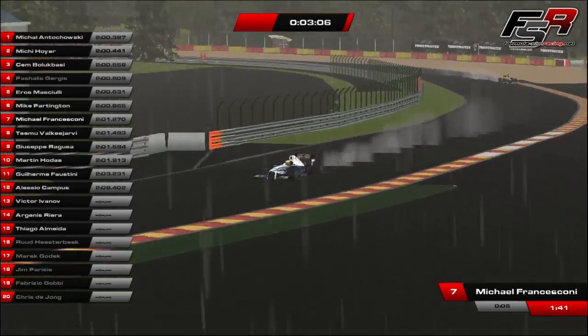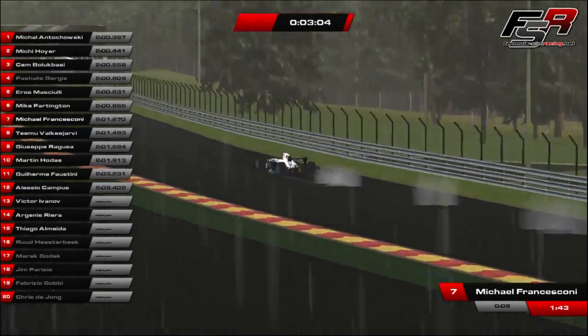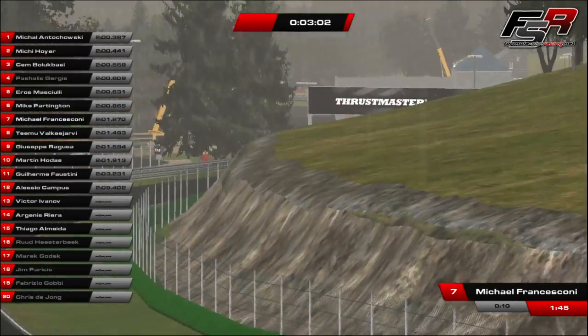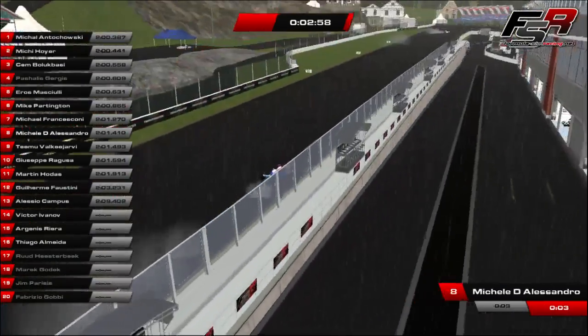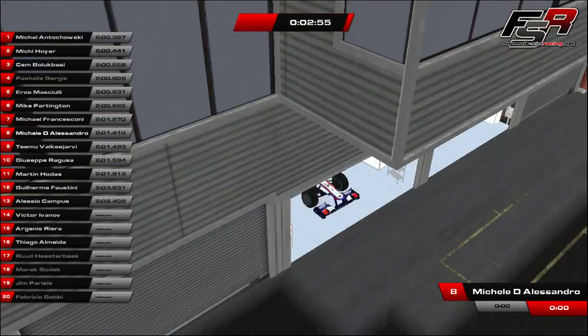It seems like the track is a little bit slower compared to practice. We saw 158s over there. We're currently not even below the 2 minutes as Mikal is going to start another lap. I don't know if it's Michal or Mikal or whatever. I'm going to keep it at Mikal at the moment.